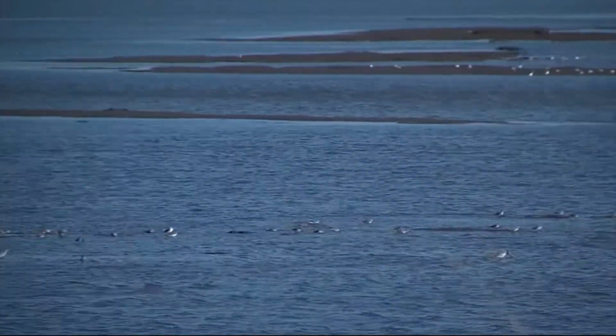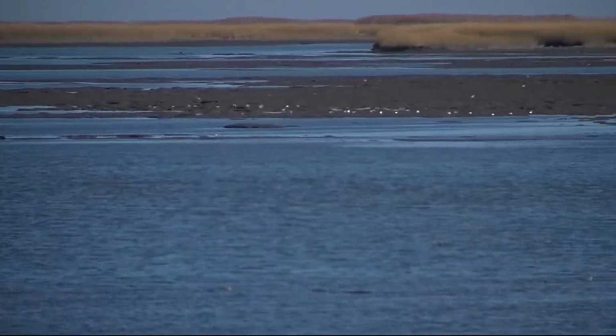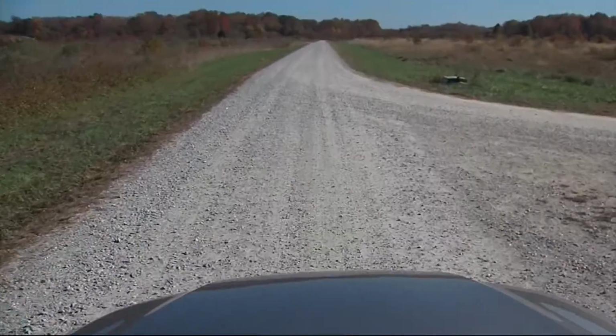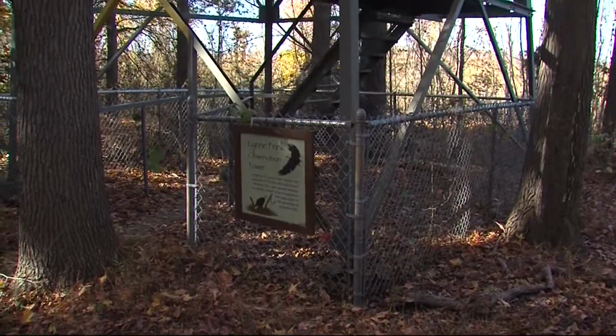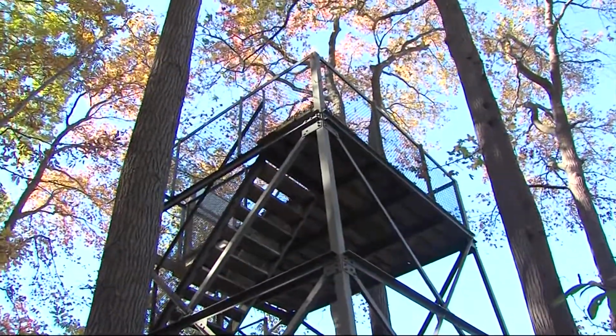In total, 278 species of birds make a stop at the refuge over the course of a year, making for some excellent bird watching. The refuge also features a 12-mile wildlife drive, 5 walking trails, and 3 observation towers that offer spectacular views of the refuge.